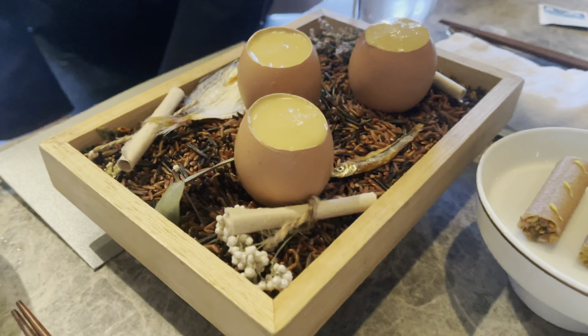It's a favorite song of the chef Vicky by the Hong Kong singer George Nam. In the egg, you have some salted fish, fermented pear of bok choy, and brown rice. Please do not eat the fish on the side, it's just a decoration. You can read the message.